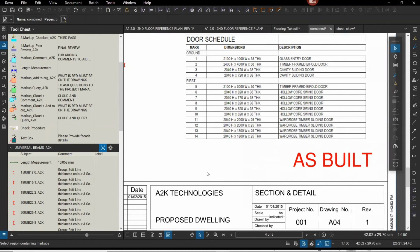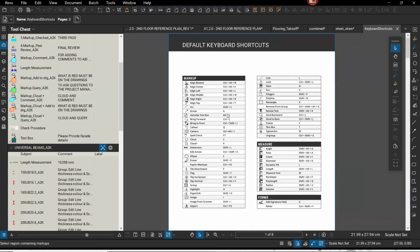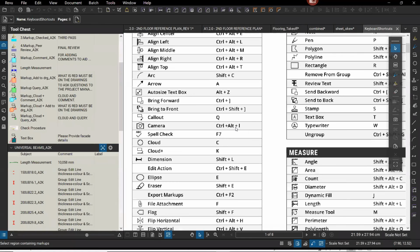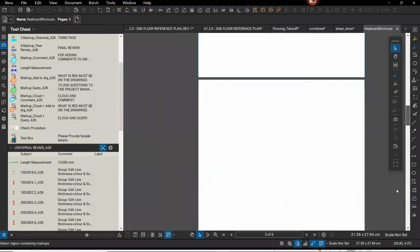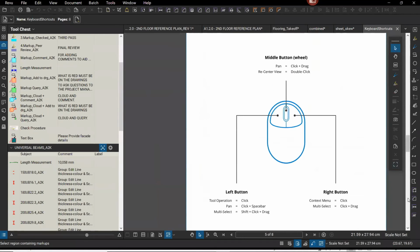Keyboard shortcuts. Now, keyboard shortcuts really make you more efficient in anything you do. There are a heap under the Help menu. You can go straight to the keyboard shortcuts guide, which opens up and gives you a lot of those inbuilt keyboard shortcuts. You also get a lot of those little tips and tricks that are great to remember, like what buttons to press and how to click and drag.